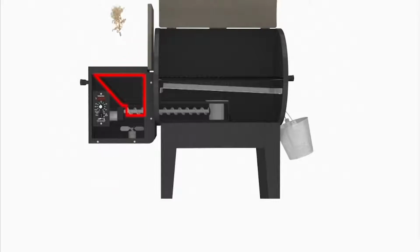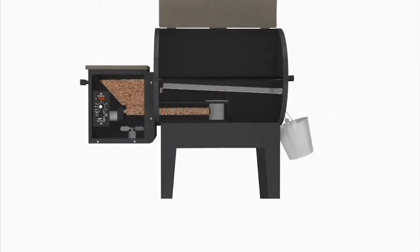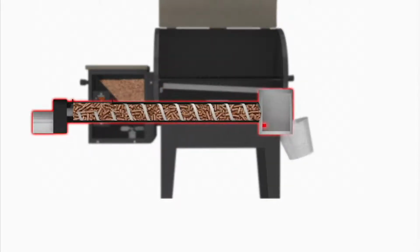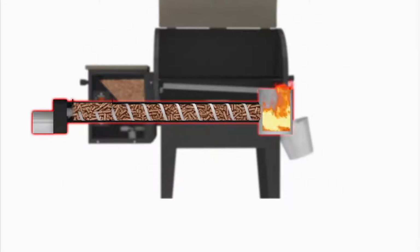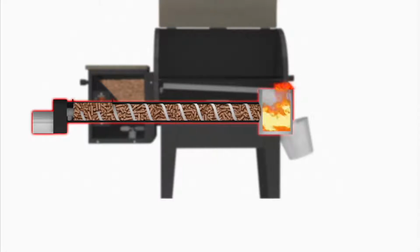Now, we do plug the Traeger in just to run a few components of the grill. So you're going to put those wood pellets into the hopper. Again, there's a digital thermostat. This is a smart machine. You set the temperature, you walk away, it'll maintain that perfect temperature for you. So the auger will feed just enough of those wood pellets into the fire pot to reach your desired temperature. So the faster they go in, the hotter the temperature will get.